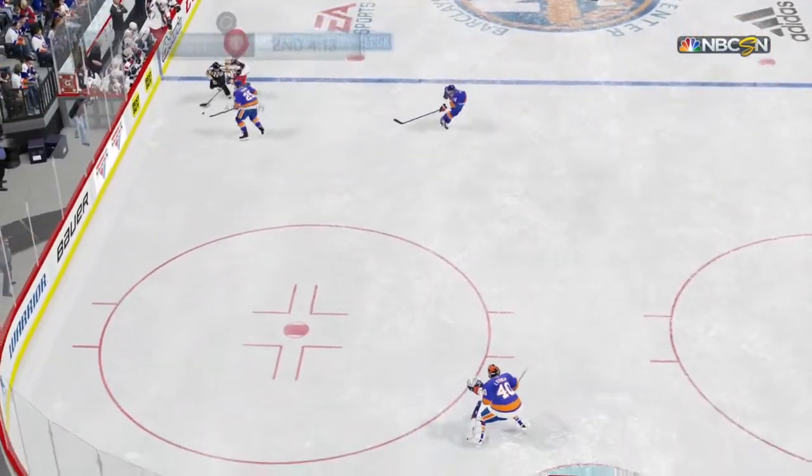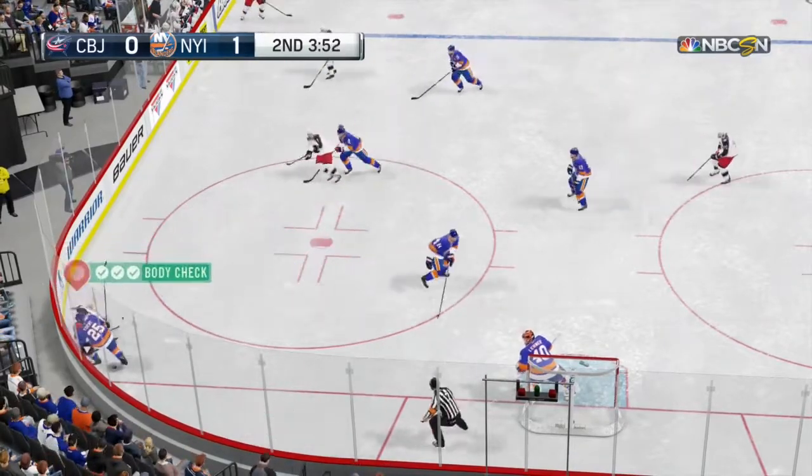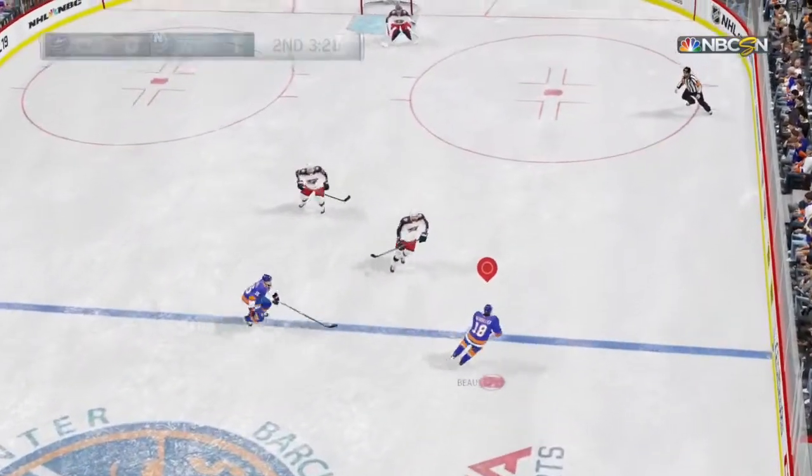Terrific scoring chance. A little bit of poke checking. Body check. Effective defensive play. It's pretty clear he wanted to send a message with that hit. He followed through and thumped him.